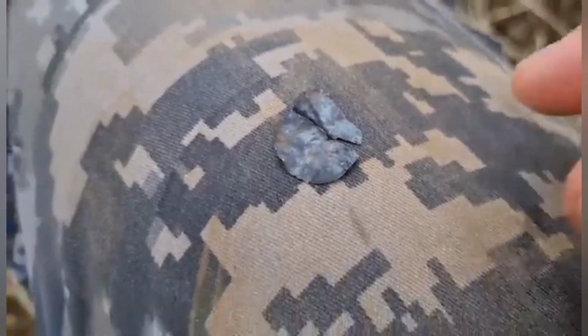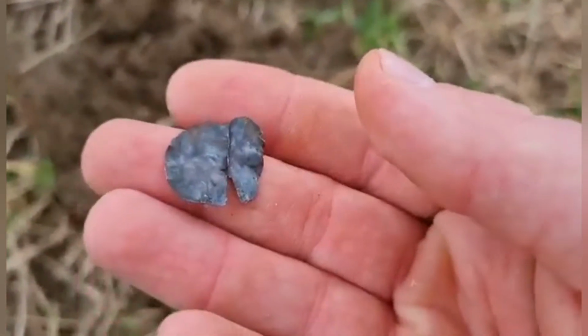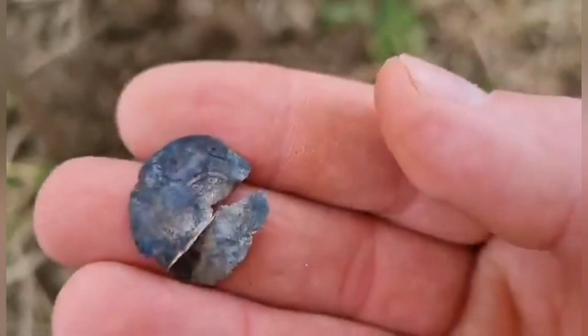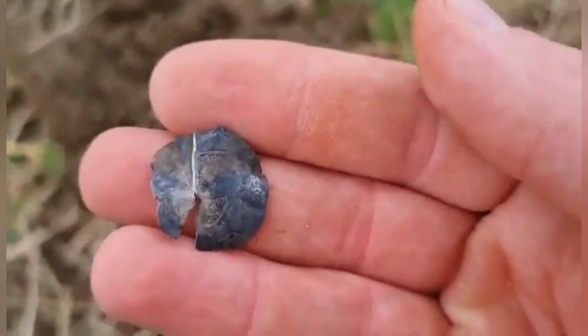I unfolded it as gentle as I could. So it's already broken anyway, so it's definitely hammered. You can see a bit of lettering at the top here, and if I flip it over, yes, hammered! First signal, get in there.